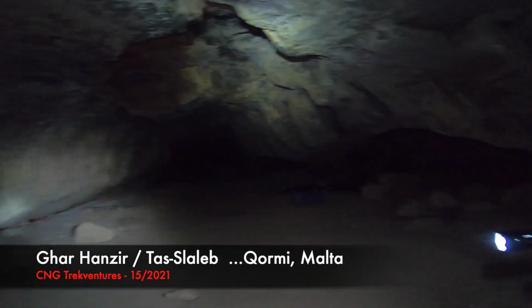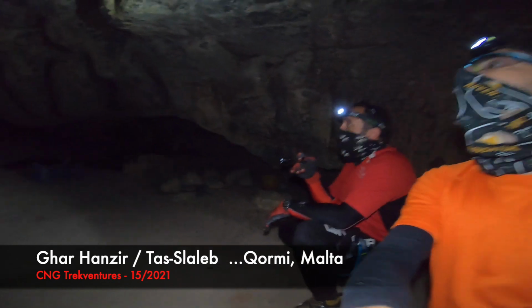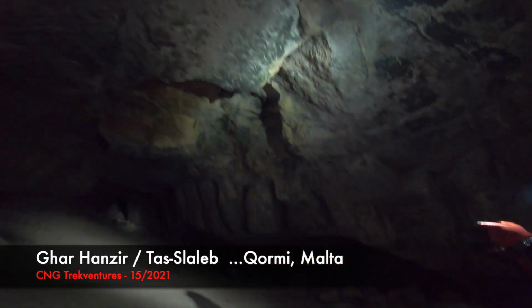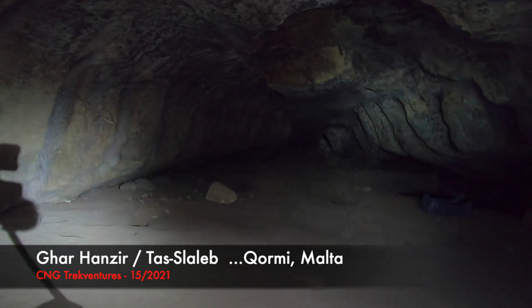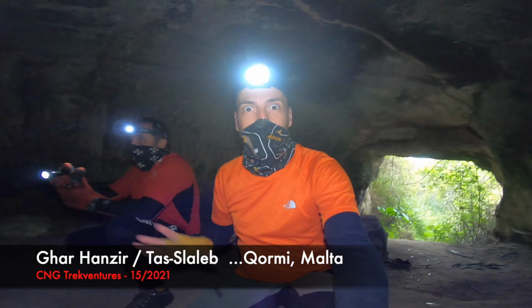The cave is about 5 meters wide, 2 to 2.5 meters high, and about 15 meters going to the inside. Inside there at the edge, there are three more chambers, small ones. Okay, good. To crawl in. Yes, can we crawl in? Yes, of course. I want to crawl in. Of course.